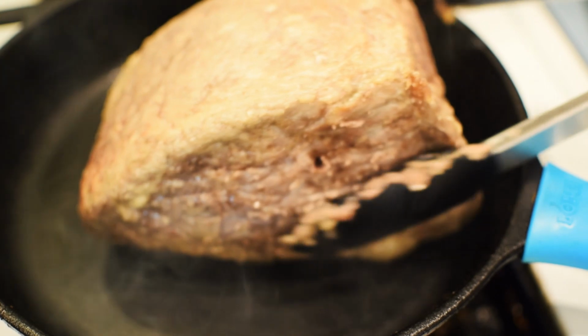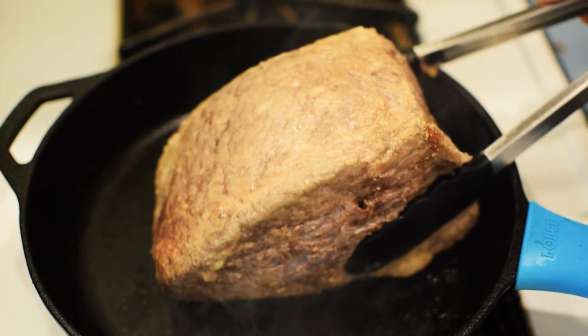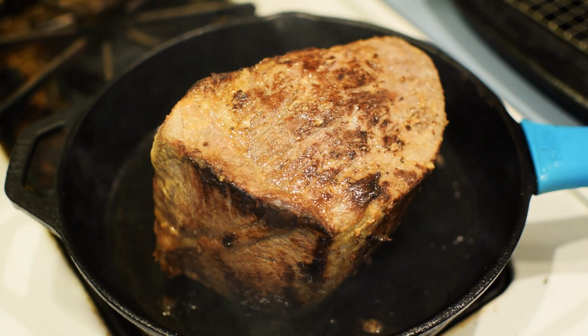Then use a pair of tongs and sear all surface areas of your lopsided cut of beef. This part may be a bit tricky because of the weight and shape of your meat. Do your best to cling onto the tongs as tight as possible, rotating every 45 seconds or so.